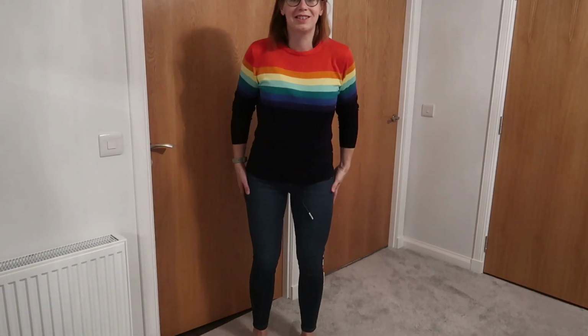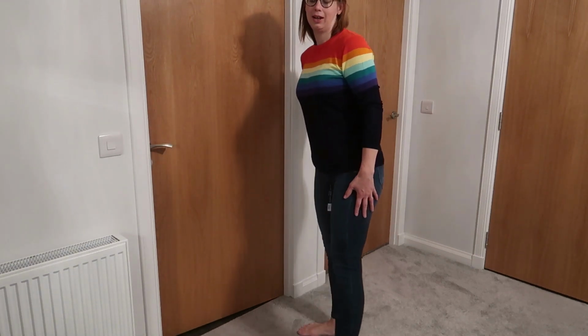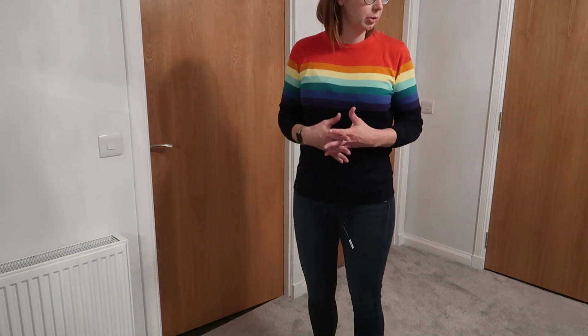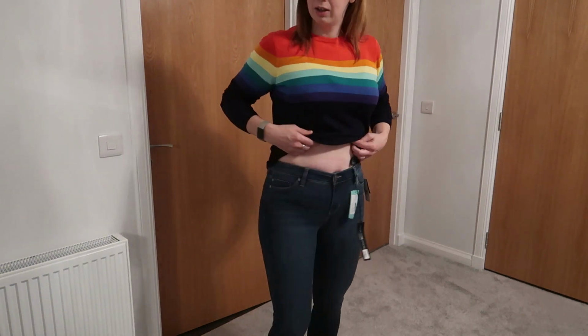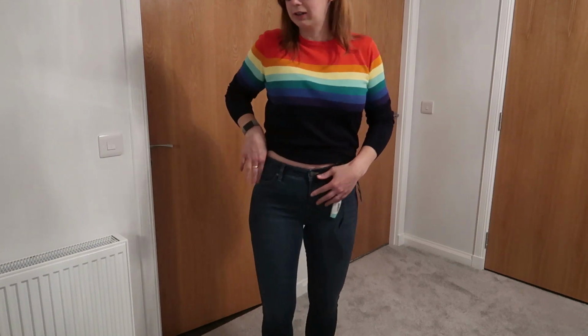So here are the jeans, and actually they're really comfy. They do just kind of hit your ankles. I suppose that's why they're ankle grazers, but the size is perfect. I think they were a size 28 in the waist, and they're obviously just up over your waist. They probably are like a waist jean, and they do really hold.